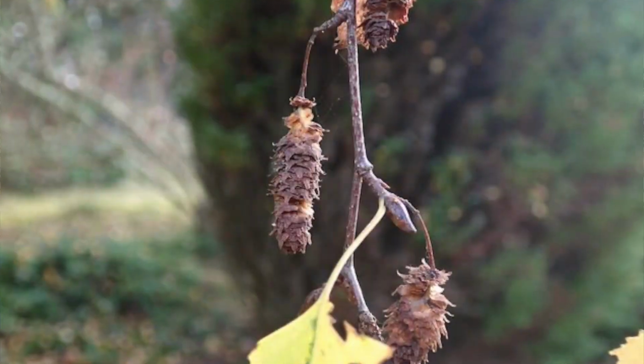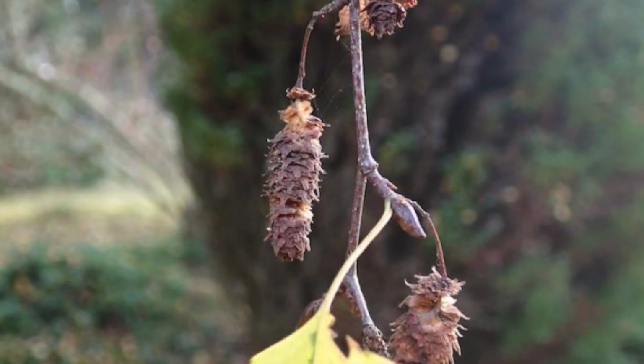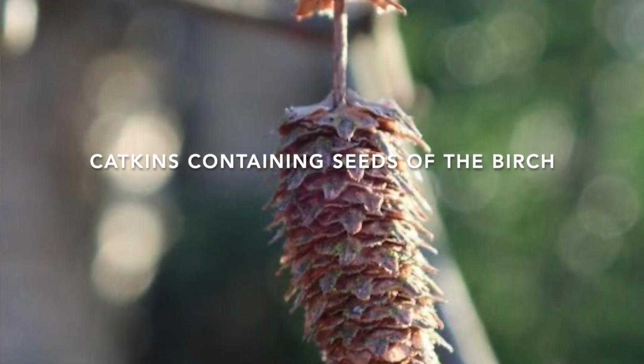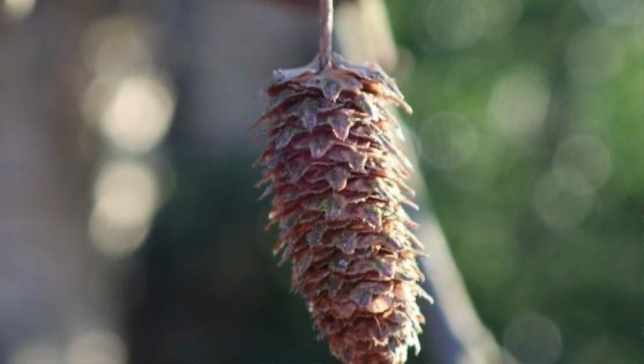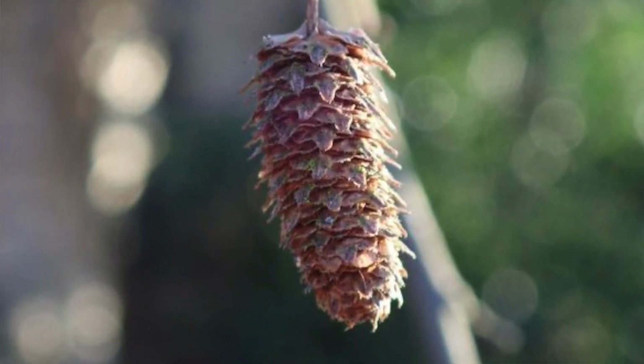Well, it's to do with the fact that if you look at these brown structures here, these are called catkins, and you'll see them on the trees at the moment. And these brown catkins are the seeds of the birch. And this catkin actually contains copious amounts of seed.